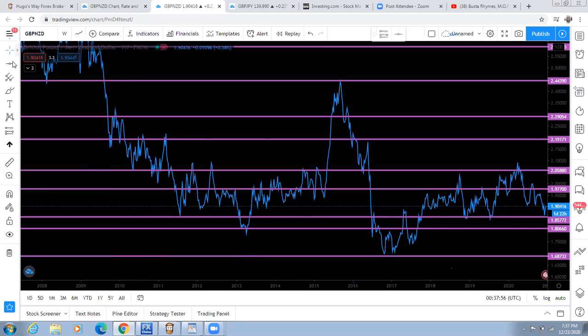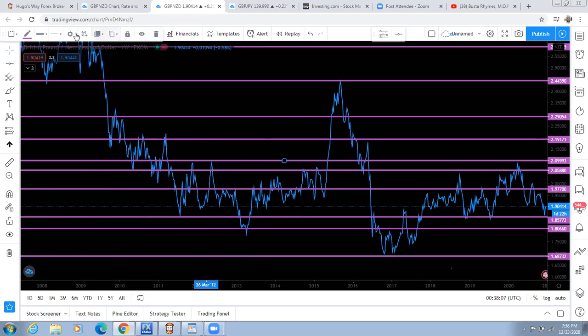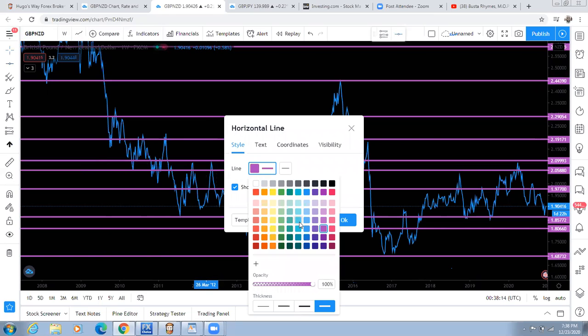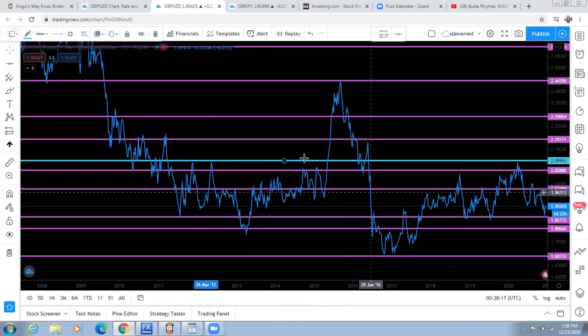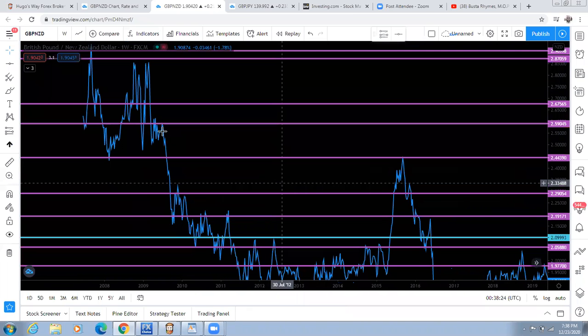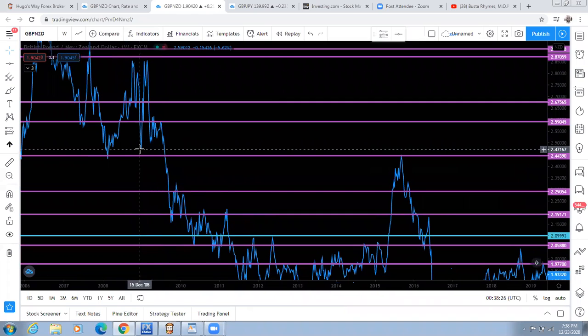So what's the color for this time frame? This is the weekly. Light blue. So I'll put that there, and then I'll come up here and I'll change it to light blue. That looks light blue to me. And then I'll go and I'll do what? Look for the peaks and valleys that I didn't see before.